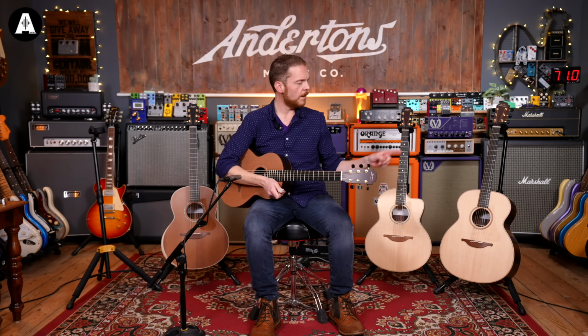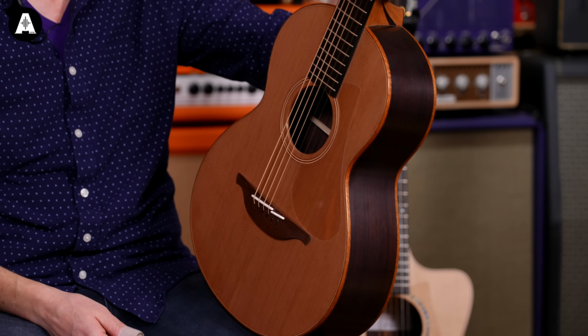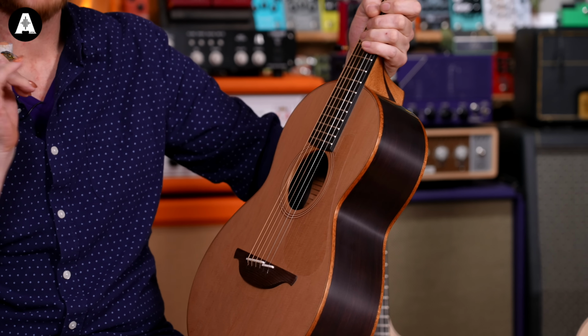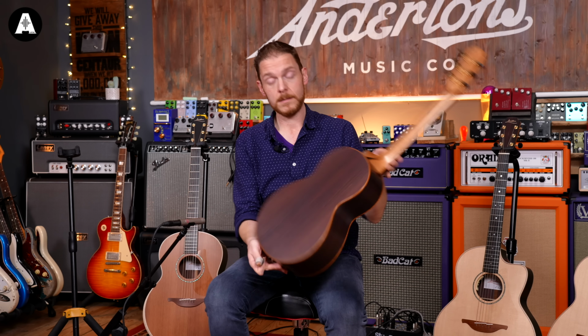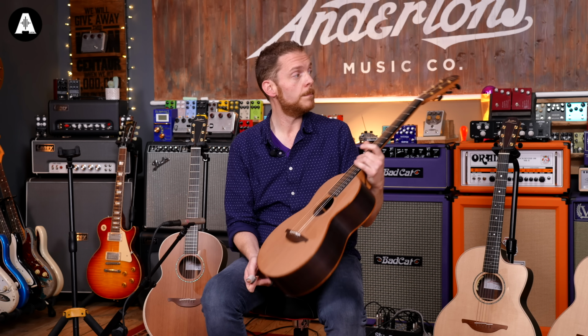So we're going from a really big guitar to a really small guitar. This is the WL25. Now, I think I'm right in saying this, the letters correspond to the body shape and the numbers correspond to the wood combination on Lowden guitars. And the 25 is the combination that Lowden used to be best known for, which is Indian rosewood back and sides, which is lovely, with a cedar top.